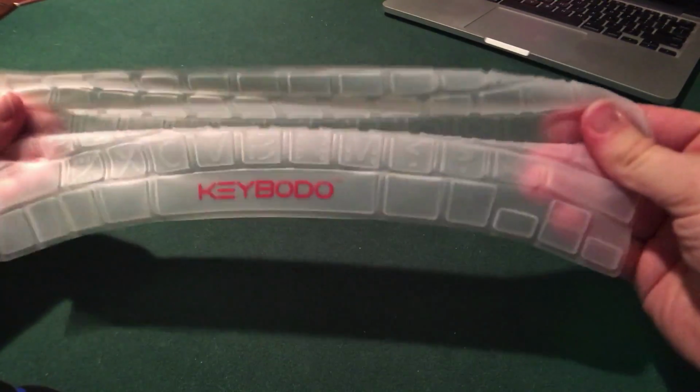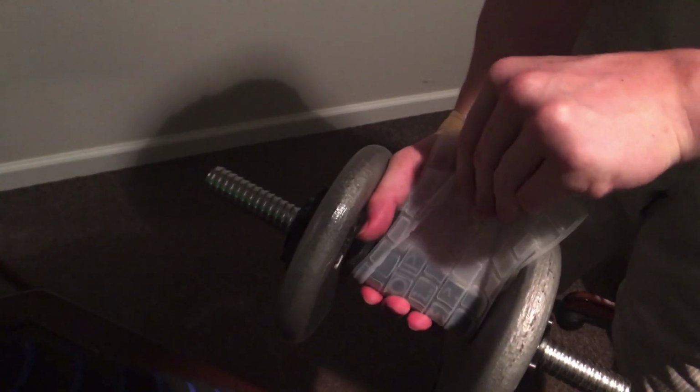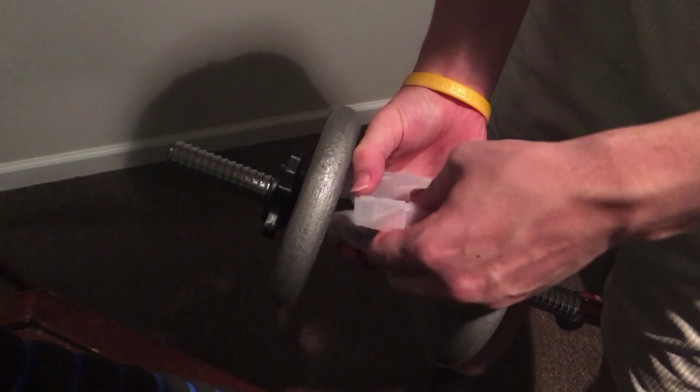So I went ahead and did a little bit of a test. On the Keybodo website, they advertise that you can support an entire weight using this keyboard case just to show how durable it is. So I did that on my own, and I was able to support a weight. As you guys can see, all I did was wrap the keyboard case around a 15-pound weight, which was a little bit difficult at times.